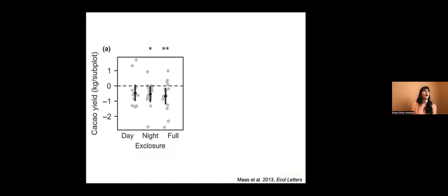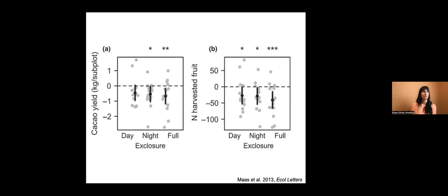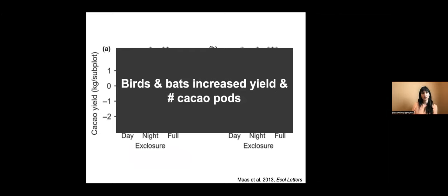First they saw that when you excluded birds or bats, you saw reduced cacao yields. They also saw the same kind of pattern when it came to the number of harvested cacao pods. So in this study, they found that birds and bats increased yield in cacao. And when birds and bats were excluded, the crop yield actually decreased by 31%. A really significant decrease in crop yield if you don't have those natural pest control providers, birds and bats, in the system.